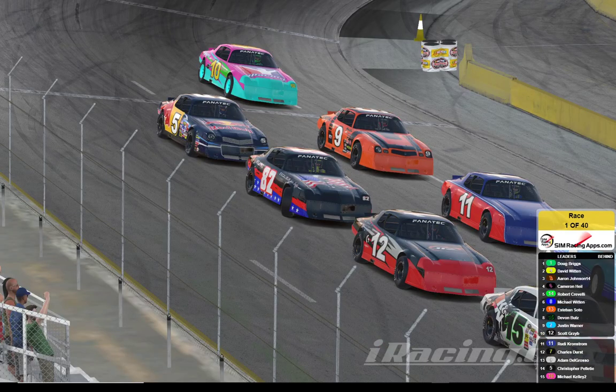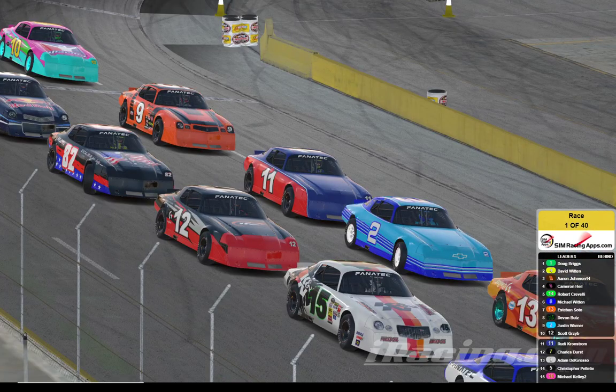Starting 12th in car number 7, he'll show up on your screen as car 82. That would be the Waze custom welding car, but in your telemetry on the lower right-hand side, he'll show up as car 7. That is Charles Durst. Starting 11th in car number 11, racing out of Auckland, New Zealand, it's Rudy Cronstrom.